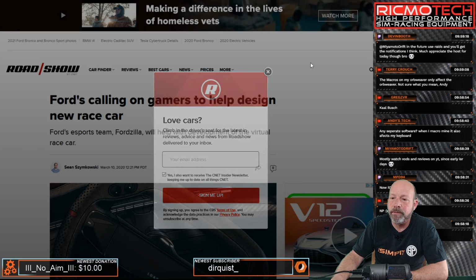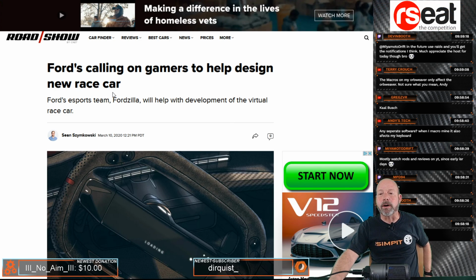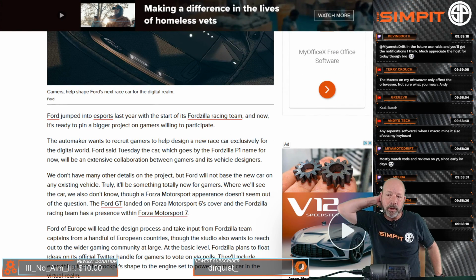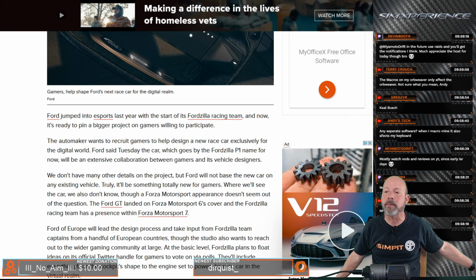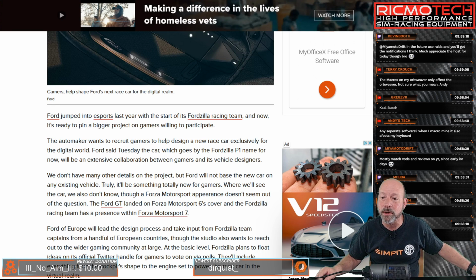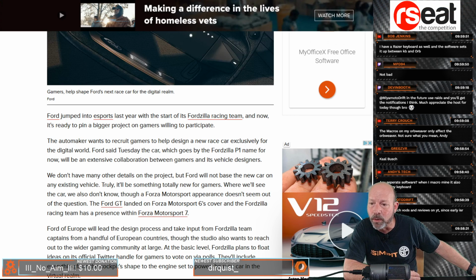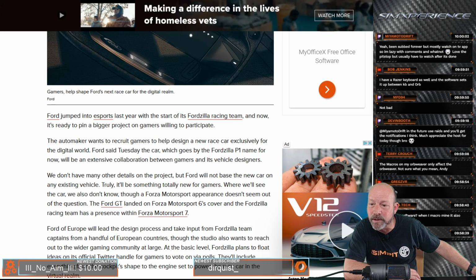Ford, we've talked about their eSport team, Fordzilla. Ford is calling on gamers to help design a new race car. The Ford eSport team, Fordzilla, will help with development of the virtual race car. Ford jumped into eSport last year with the start of the Fordzilla racing team, and now it's ready to pin a bigger project on gamers willing to participate. The automaker wants to recruit gamers to help design a new race car exclusively for the digital world. Ford said Tuesday the car, which goes by the Fordzilla P1 name, for now, will be an extensive collaboration between gamers and its vehicle designers.